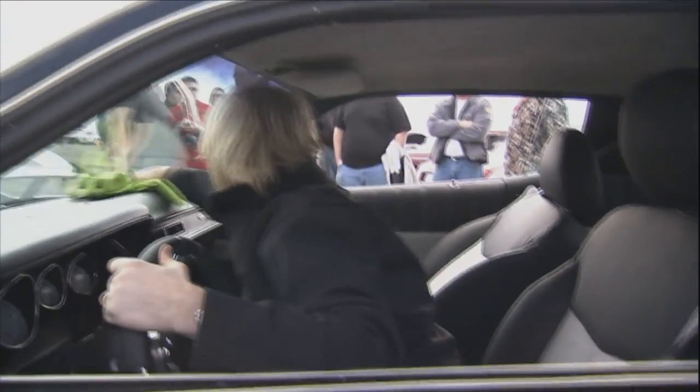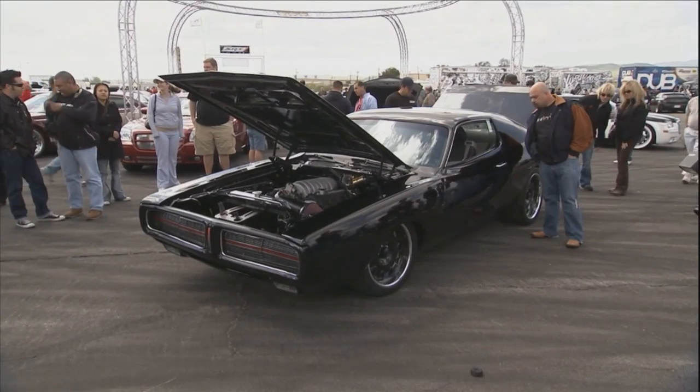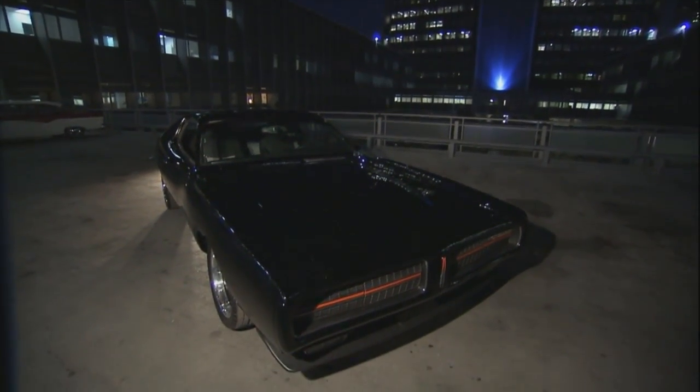Kenny has that effect on people, whether it's his music and his blues. They're listening to the blues for the first time, or they're looking at this MOPAR for the very first time. It's just part of his personality. He has a new way of looking at things. And now he's got a new hot rod.